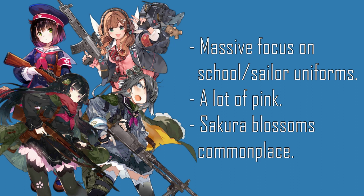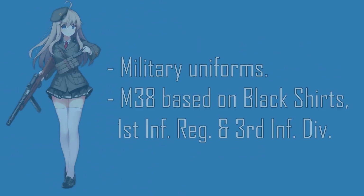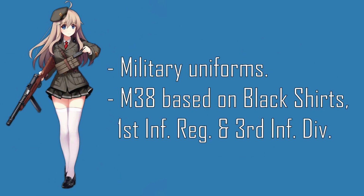Howa Type 89, on the other hand, is much brighter in their colors, with much more pink and red compared to the others, as well as having a bow, cardigan, and suit jacket, rather than the traditional sailor uniform like the others. The Italians, unsurprisingly, given the previous record for T-doll designs, are mostly based on some form of military uniform, or have some military uniform influence in their designs.